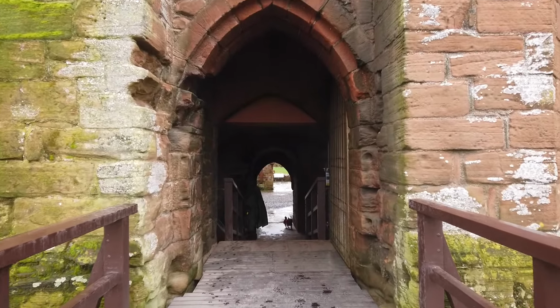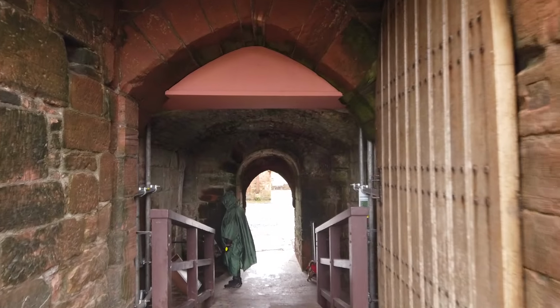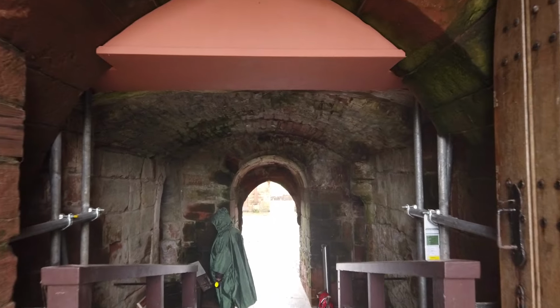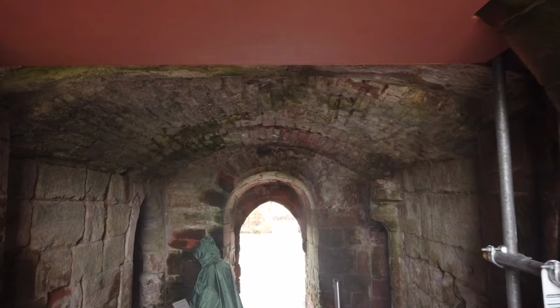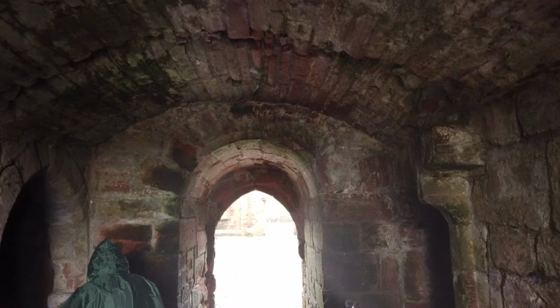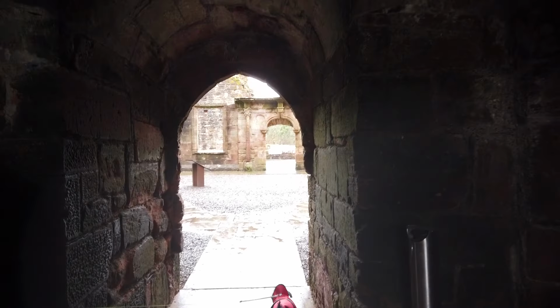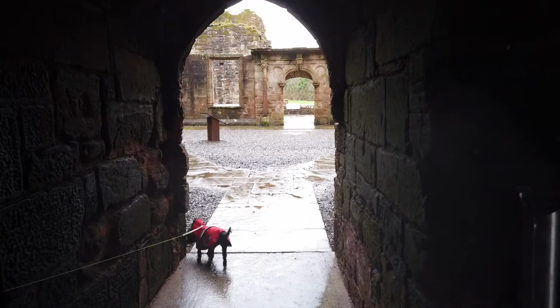It was a stronghold for the Maxwell family from the 13th century until the 17th century, when the castle was abandoned. It was besieged by the English during the wars of Scottish independence and underwent several partial demolitions and reconstructions over the 14th and 15th century.